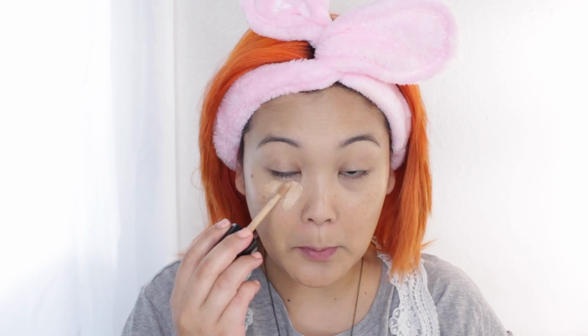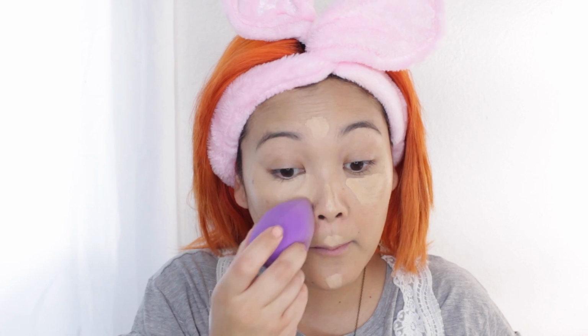For concealer, I'm gonna use the Too Faced Born This Way Multi-Use Sculpting Concealer in Light Beige. It's going to brighten up our complexion a little bit. I'm gonna use this to highlight certain areas and features of my face. And just the same sponge to go ahead and blend that out.